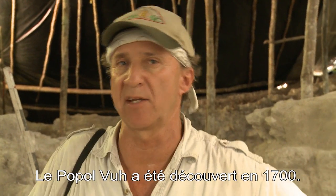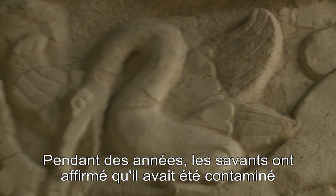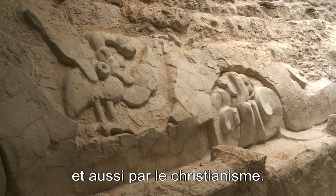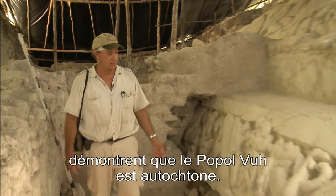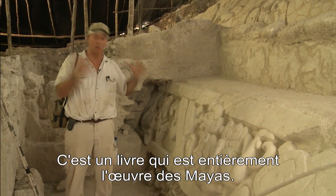When the Popol Vuh was found in 1700, there was much criticism. For years, scholars had accused that this was a document that had been heavily contaminated by Spanish influence. There was a heavy contamination of European Christianity in the document. To the contrary, the images that we find in art such as this, between 300 and 200 BC, show us that the Popol Vuh was autochthonous, meaning that it's a book that is completely aboriginal to the Maya.